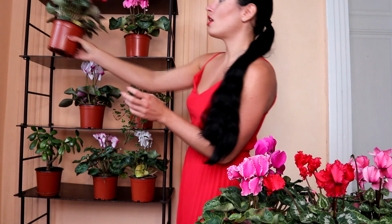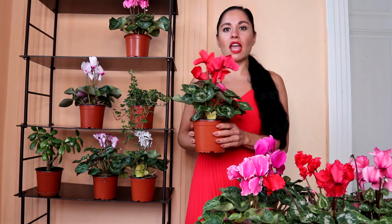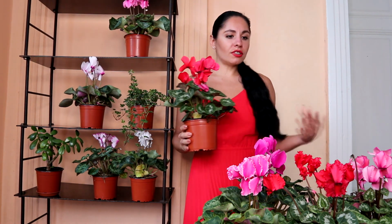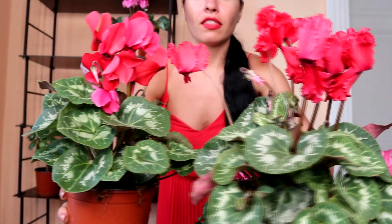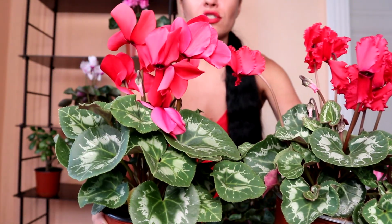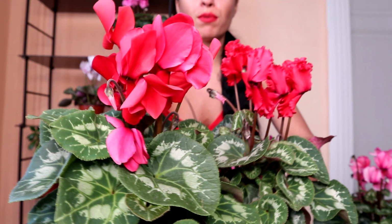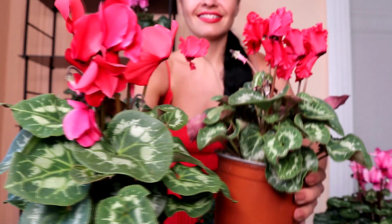I want to change the color of my flower just to show you another one, because I have a really huge amount of different colors. By the way, have you seen it? These both are red. This has curly flowers and this one has straight flowers, but both of them are red. Nice, yeah?